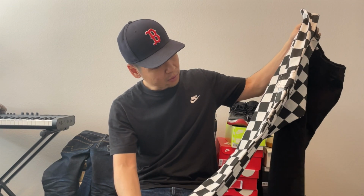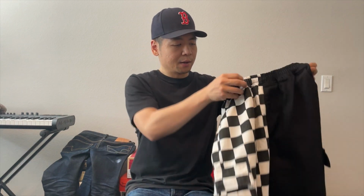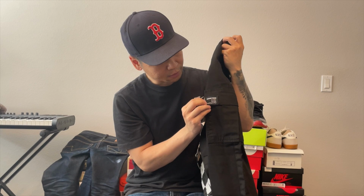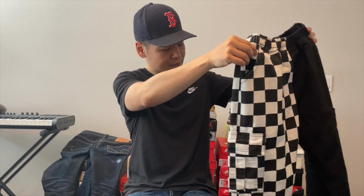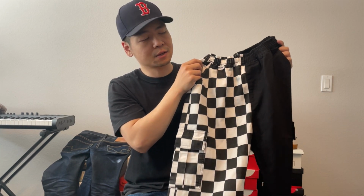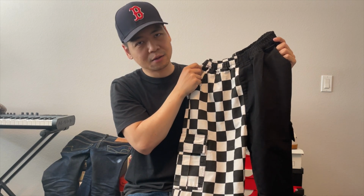But we'll see how they hold up over time as I wear them. But yeah, I'll definitely be taking that little patch off, just cutting off the threads and taking that off. But yeah, it's a pretty unique piece, I think, in my opinion. Let me know in the comments what you guys think of this. Is it too loud, too out there, not your style?